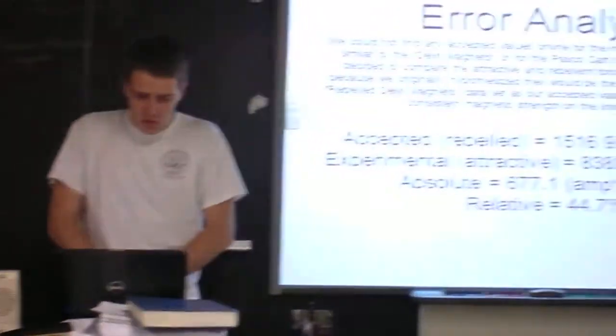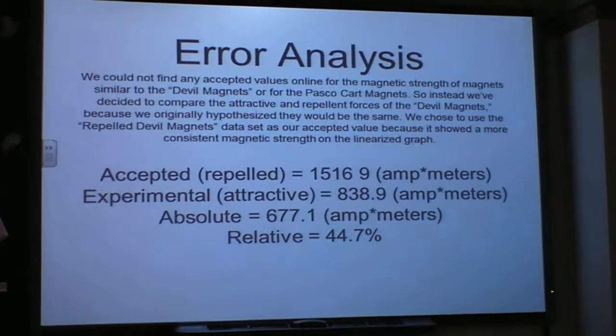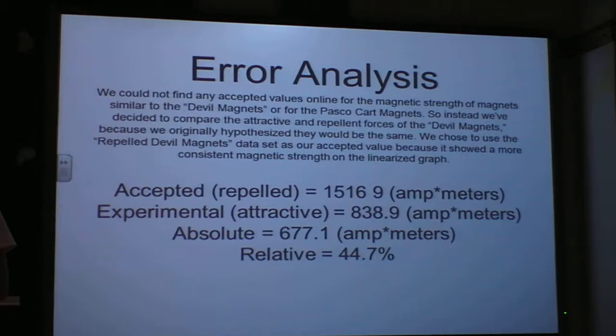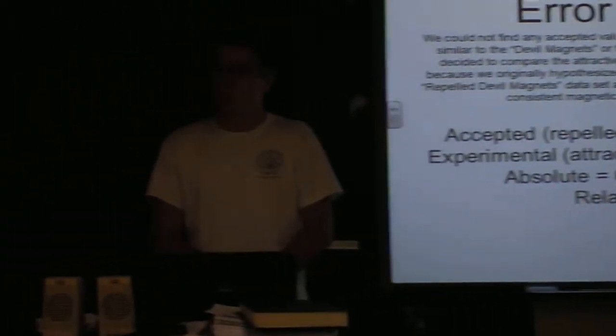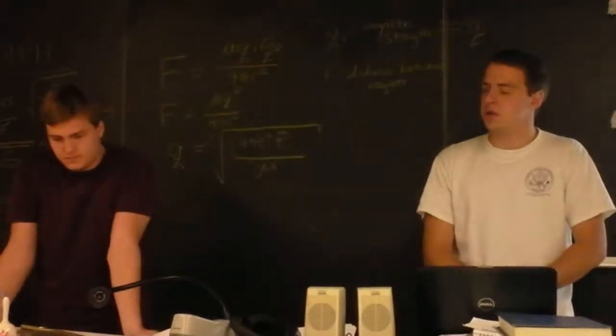For our error analysis, we compared the attractive and repellent forces, because we assumed that would be the same initially between the two magnets.